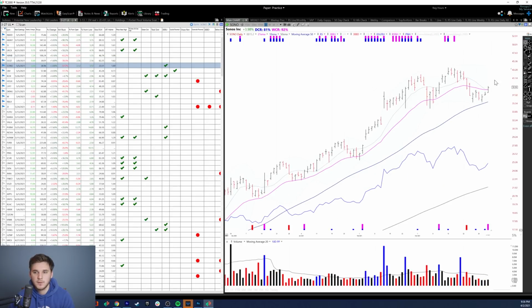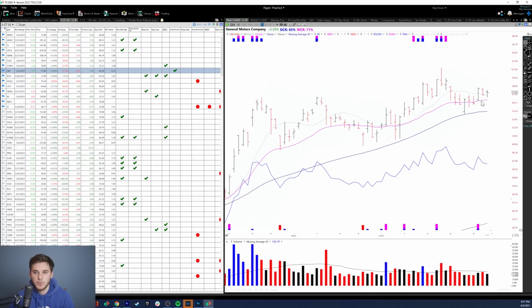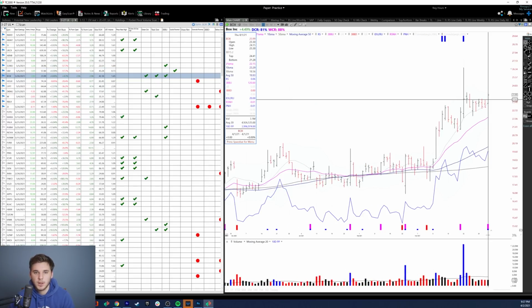Sono, nice move off the 50 SMA area, retaking the 21 EMA and 10 SMA. GM consolidating right near this prior pivot, so potentially actionable next week. I like the move on this Wednesday and then 2 consolidation and quiet days on below average volume. Box, nice move, especially on this Thursday, breaking above these highs.